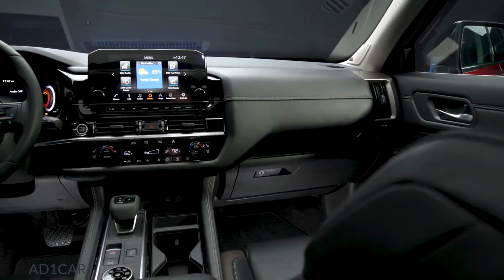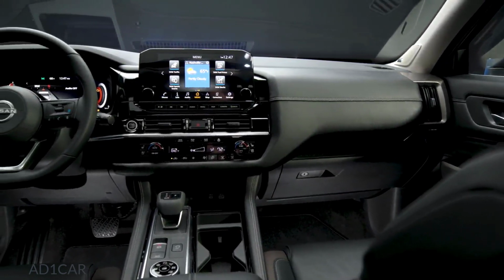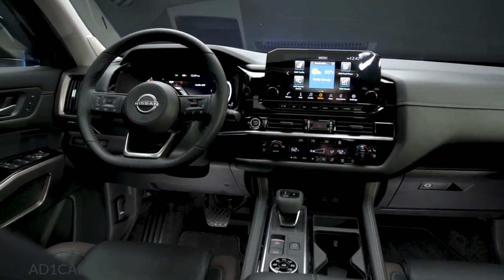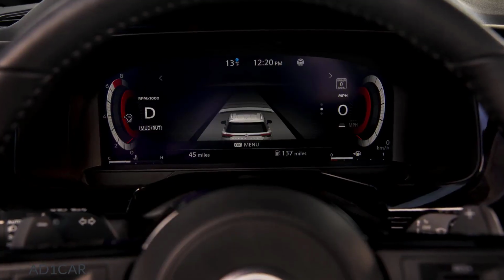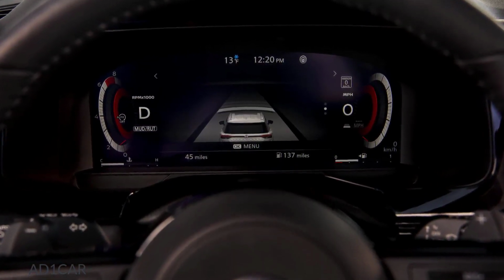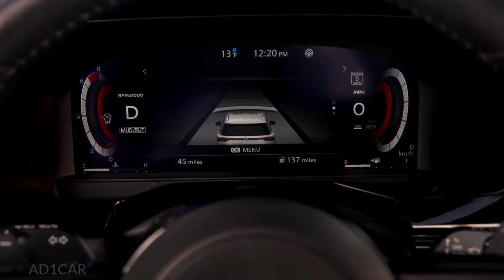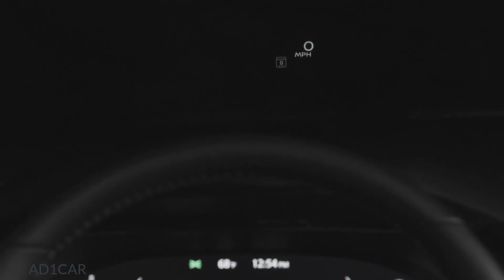Now, the interior of the all-new Pathfinder is tough, strong, and ready for any adventure. Among the long list of striking new touches is a new available 12.3-inch digital dashboard. It provides the driver with a variety of easy-to-navigate screen options. Complementing the digital dashboard is a new available 10.8-inch head-up display.